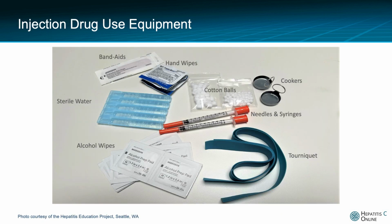With regards to harm reduction messaging for injection drug use, there are several ways individuals can reduce their risk of infection and practice safer use. When using, individuals will often heat up or dissolve their drug in a cooker. This is typically done with a small amount of water in a mini aluminum cup or a spoon. Individuals will then draw up the drug, often using a cotton ball as a filter.